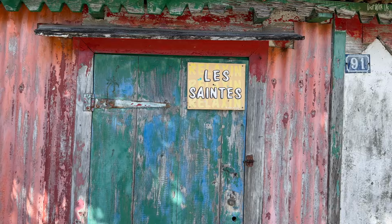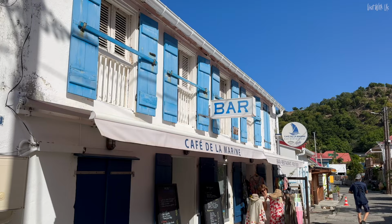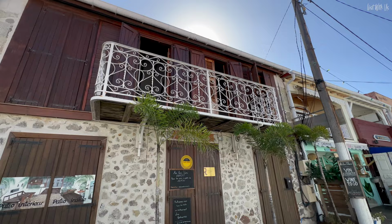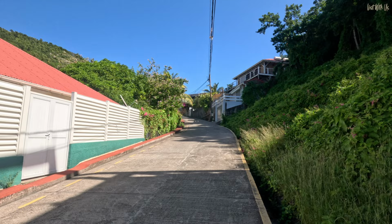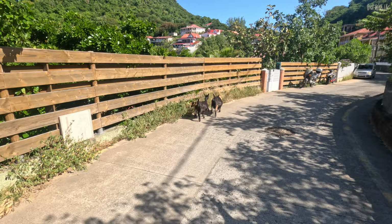It has a completely, completely different feel to Portsmouth in Dominica. I mean, it's just so quaint. Amazing. Absolutely gorgeous. Now, we had considered just hiring a little electric Twizy or something for the day, but because the island is tiny, we've decided to get our steps in, saying hello to some of the locals.